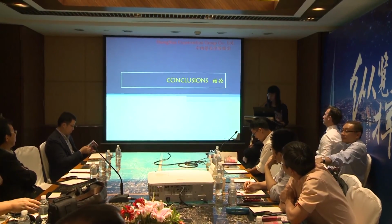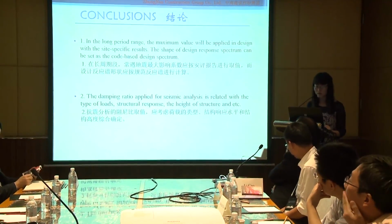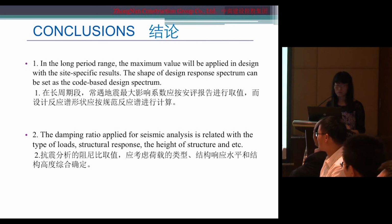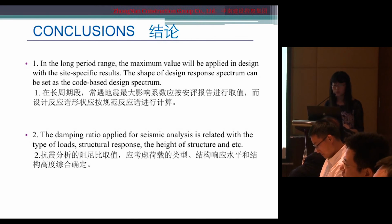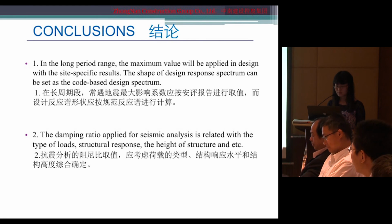Now just to conclude. In the long period range, the maximum value of the seismic influence coefficient should be applied in design according to the site-specific results, and the shape of the design response spectrum can be set as the code-based design spectrum. The damping ratio applied for seismic analysis needs to take the type of load, structural response and height of the structure into consideration.